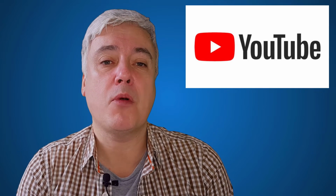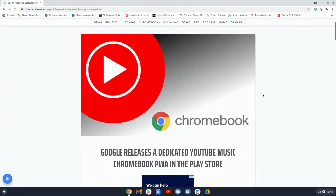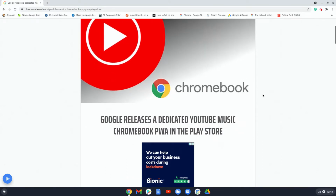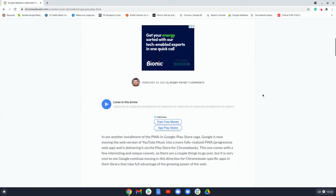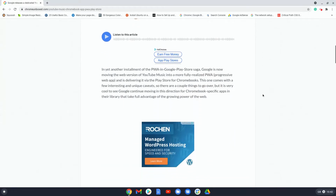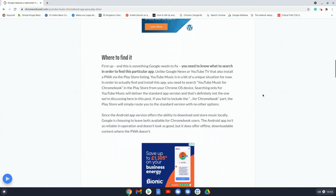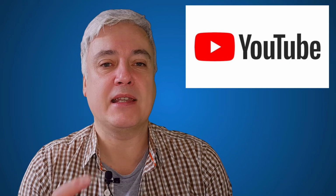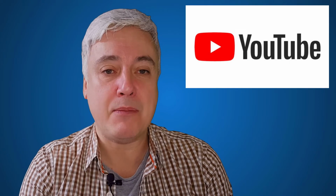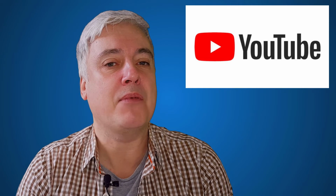The problem Chrome Unboxed revealed about it is the fact that there's no cast facility to cast it to your Chromecast, to your speakers, for example, or if you wanted to cast it to your TV using a Chromecast. There is the option to use it from the browser, so you still have the option, the three dots you get, and there is a cast option, but those cast options direct from the browser are never as good as a cast option within the actual app. And I think that's an issue that Chrome Unboxed are not very happy about at the moment.